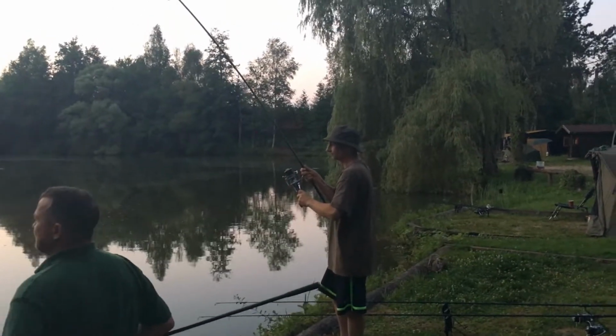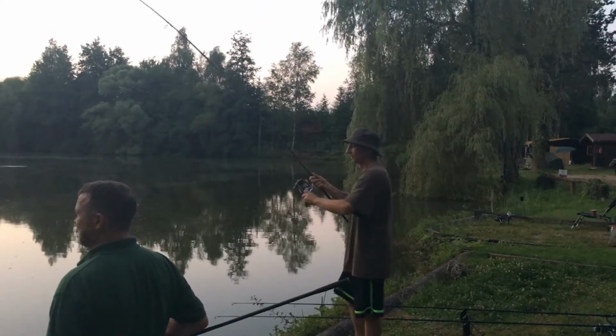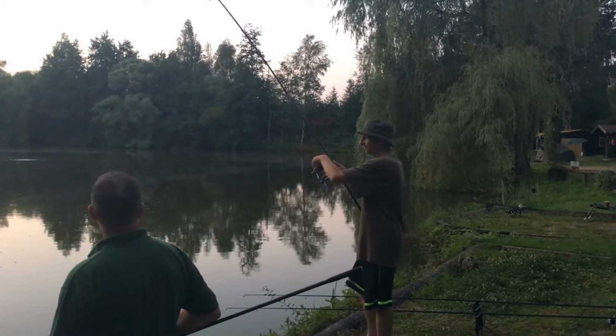This is definitely a carp. Got Nigel there, playing it lovely. Did you have time to put your hat on, Nigel? Was it already on?